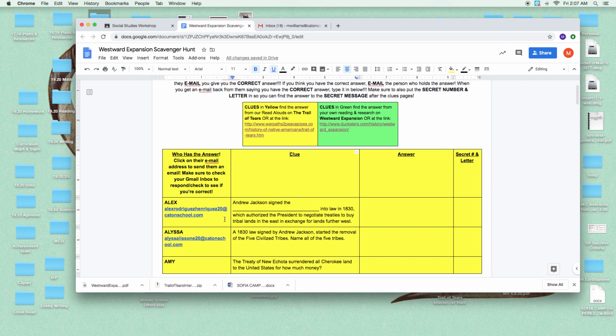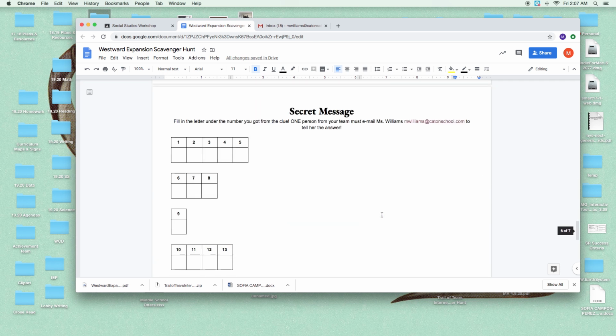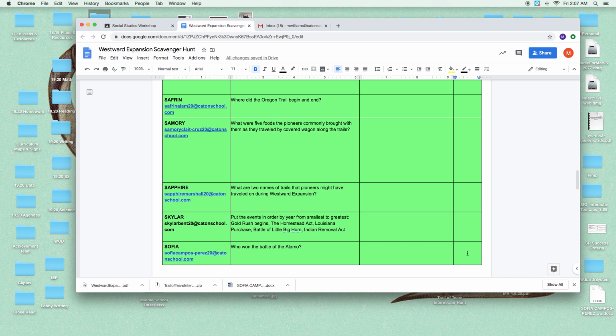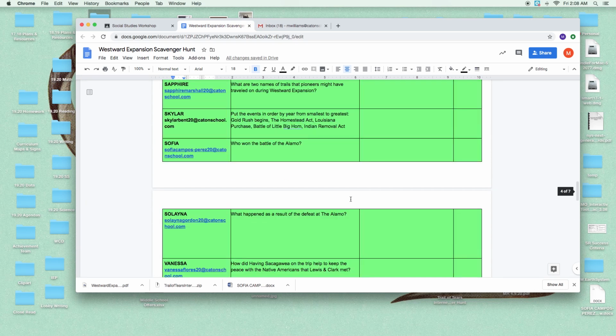If you're correct, they will tell you you're correct, and then you can type the answer in over here, and they will also be giving you a secret number and letter for you to jot in there. And then at the end, down here, once you've filled in all the clues, there's a secret message that will be revealed, right? So, for example, Sophia is going to give you a secret number and letter, and you're going to fill it in wherever, let's say if Sophia gave you 14 and she told you 14 was Z. You'd fill it in there until you get the whole secret message filled out.